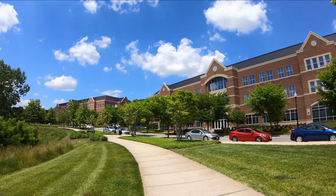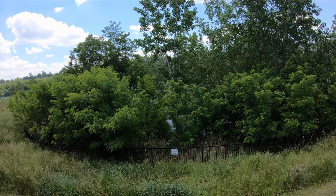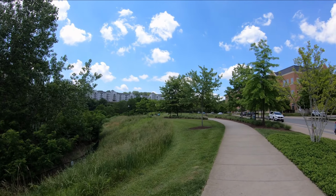Yeah, so these are these big buildings. I think these are, I don't know what this is. The placard said that it was fed by obviously groundwater springs and rainwater. And over here, there's a stream that comes in.